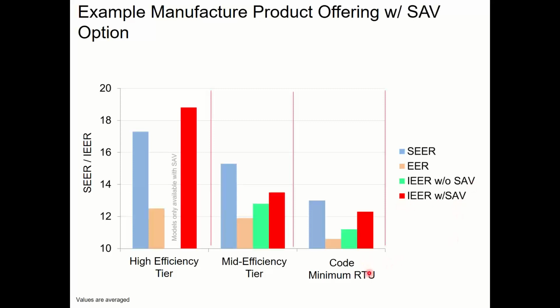So if I look at the code minimum unit, right, here's his efficiency for this particular example. I don't remember which code this was. Let's say it's the 2012 for argument's sake. Here's his efficiency for whatever size unit this was, and it was 11 IEER. Right? If I take that 11 IEER unit and I add staged air volume to it, it becomes a 12.5 IEER unit. It actually gets another rating. The manufacturer is rating it without the variable speed or without the 2-stage fan and with the 2-stage fan. There's literally 2 ratings listed in the AHRI directory, one with the fan, one without the fan. And you can see I can get more efficient that way.